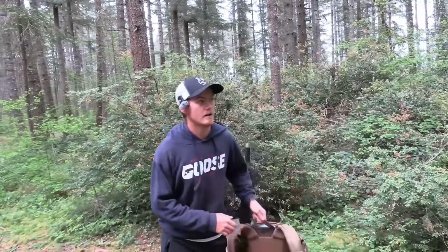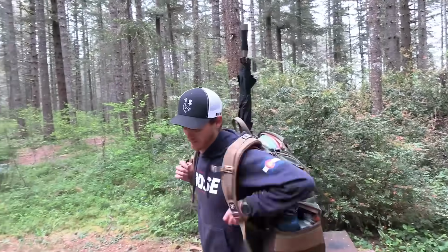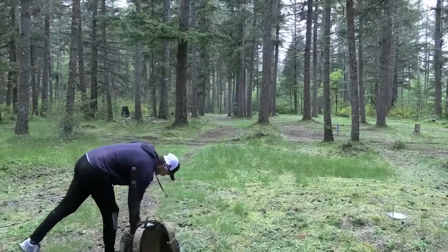But this is a Northwoods Black style hole right here. This is sick. You have to throw a really solid tee shot to have anything. And it usually results in a pretty easy par. We have to throw another amazing shot to get a birdie. Yeah, I'll take this spot.